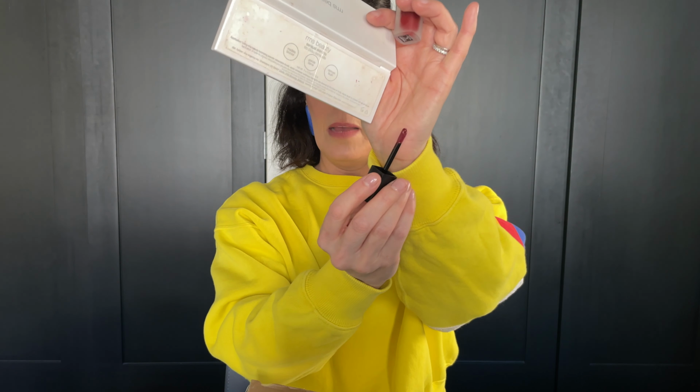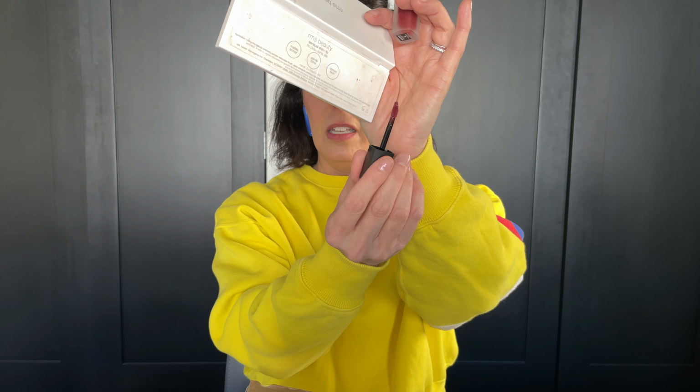This is what the applicator looks like. Pretty standard. Smells like a lip gloss. No real scent that stands out to me. Well, it's a deep one. Color, it's a deep shade. Holy cow. I would say it's like a blood red.